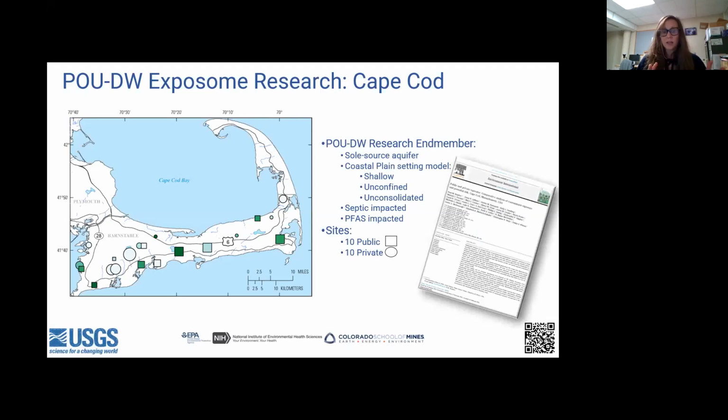So Cape Cod is very, very interesting. It's a sole source aquifer, and they have folks that are on public supply, and they also have private wells on the peninsula. And they're both coming from the same shallow, unconfined, unconsolidated sand aquifer. So they're both drinking out of the same aquifer, so they should look very similar.